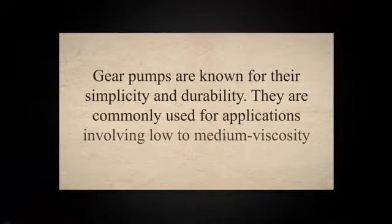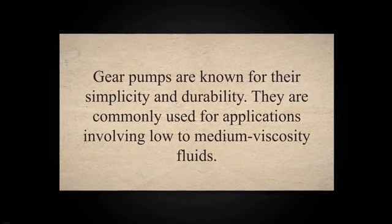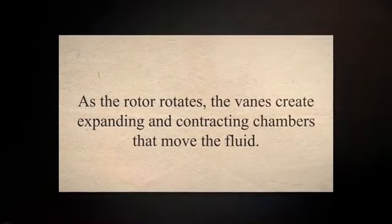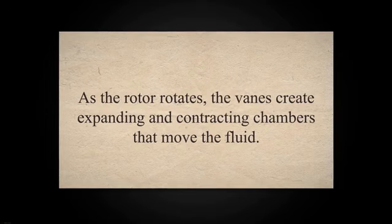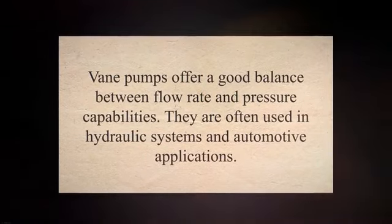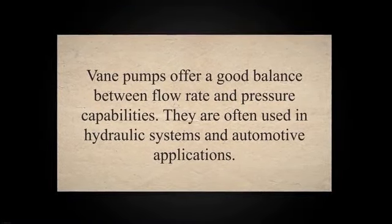Gear pumps are known for their simplicity and durability. They are commonly used for applications involving low to medium viscosity fluids. Vane pumps use a rotor with vanes that slide in and out of slots within the pump housing. As the rotor rotates, the vanes create expanding and contracting chambers that move the fluid. Vane pumps offer a good balance between flow rate and pressure capabilities. They are often used in hydraulic systems and automotive applications.